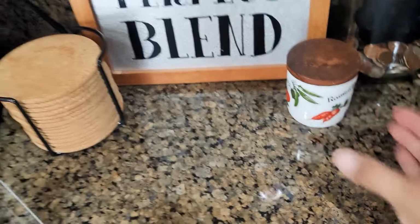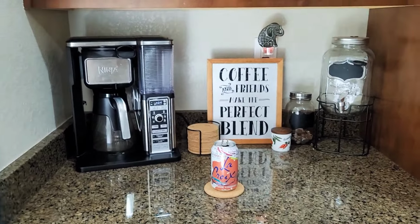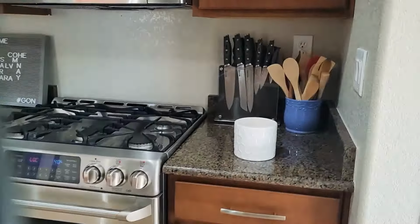This was such a good find. I really love that. So her home is there. And yeah, aside from the sparkling water, that's how it looks. And then we will come over to this side.